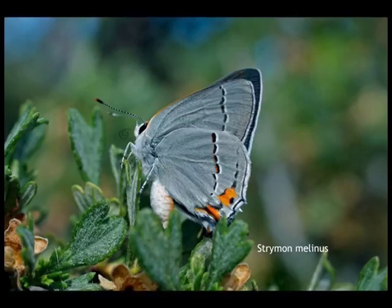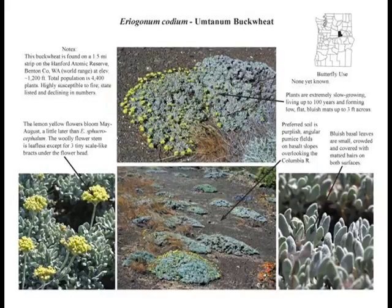Here's the Great Basin ringlet. This is just a picture of the ringlet. That's not really associated with the plant, but it does use it.